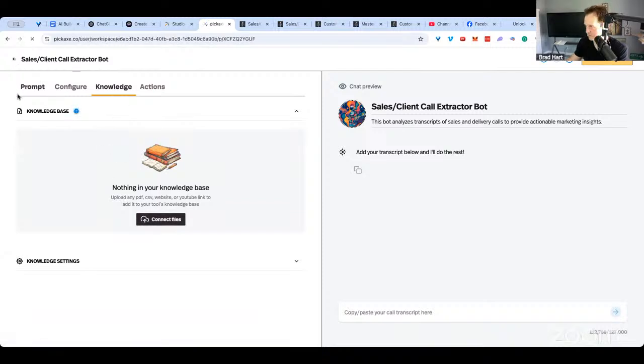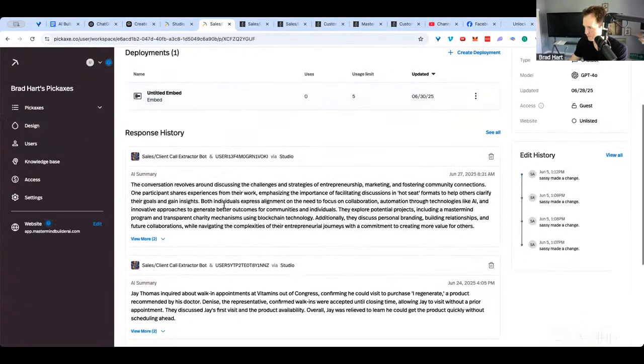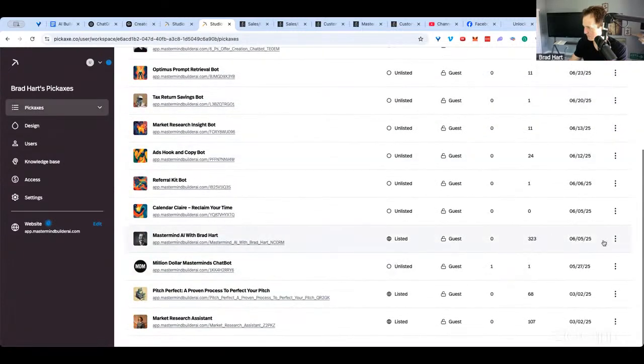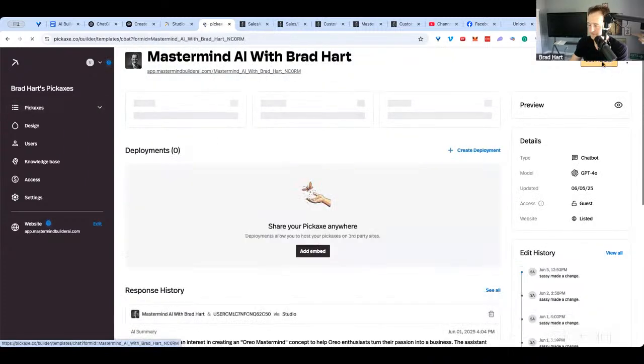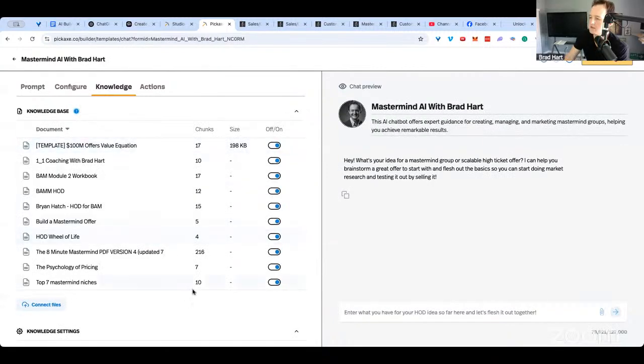So I'll go to one that actually has some, so you can see examples of the knowledge bases. Where did I go here? Pickaxes. Let's go over to here. Manage. So if I go and edit this one, there'll be a lot in the knowledge base. Oh, here we are. All right. So I put a ton of content in here and I wasn't even aware of that context window limitation. So I might be burning too many things, but it seems to be getting decent output. So I'm not going to mess with it. And I've been tweaking it, but essentially I gave it this many chunks.